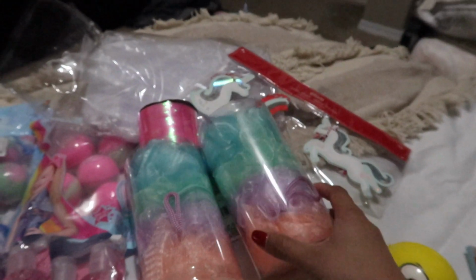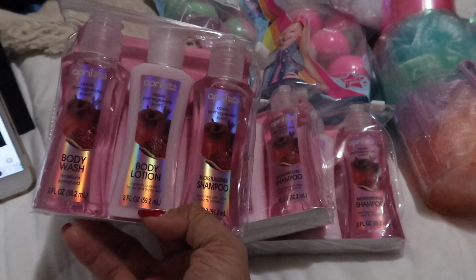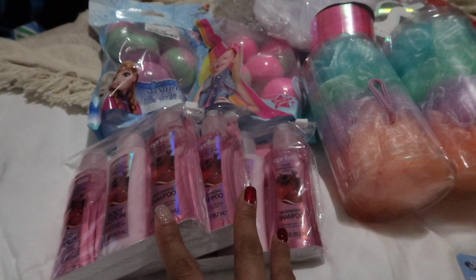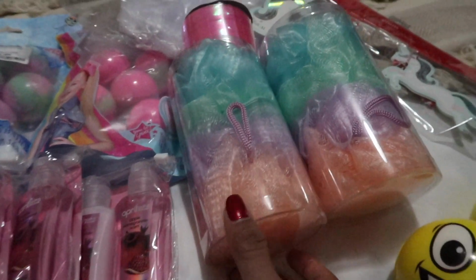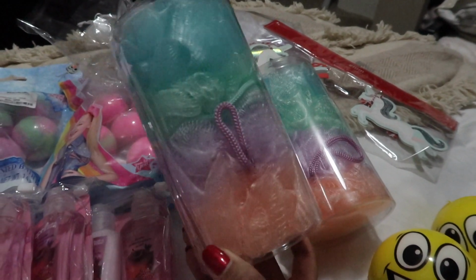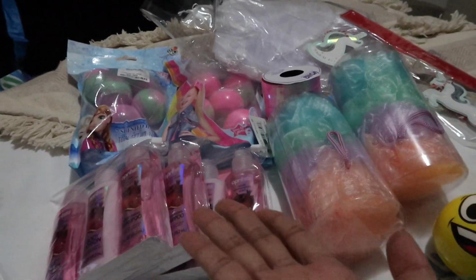And then I got these at Dollar Tree. So these are these bath sets, and I thought I'd put 1 in each. So I need 7 total. So I got 3. And then these came with 4 each, and I thought they're just the prettiest colors. Kind of goes with the whole bath spa theme. So I thought that'd be cute.